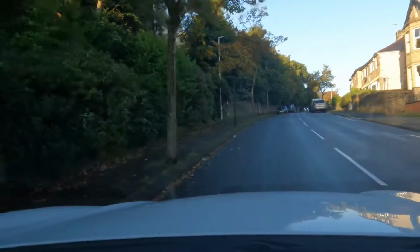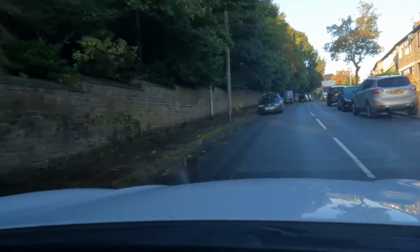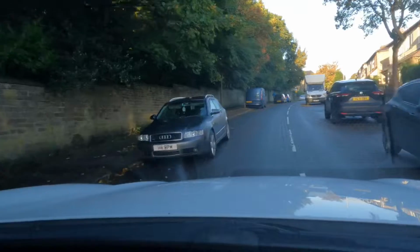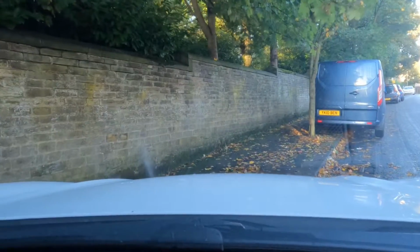This is the park on the left, where the parkrun is, so I'll just pull up here. Parking is on the road around the park. There isn't a particular car park anywhere.